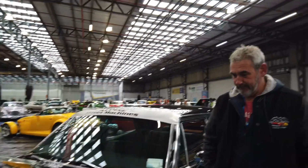Okay, so it's a '67? '66 actually. So it was registered in '67 when it came into the country. It's an original right-hand drive. It used to be a limousine in Auckland when they brought it in. Oh, wow. That's pretty cool history. Yeah, it's actually quite a cool machine.